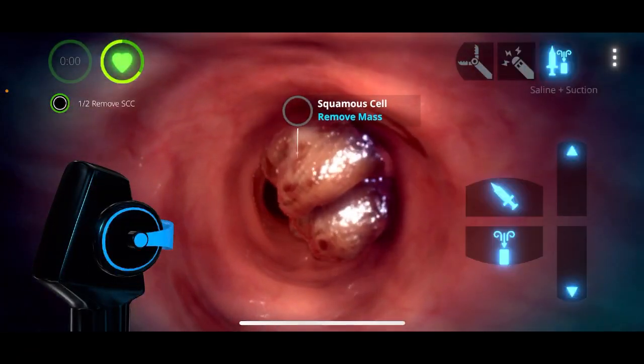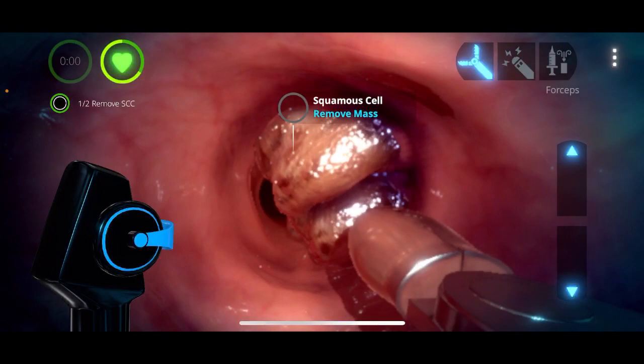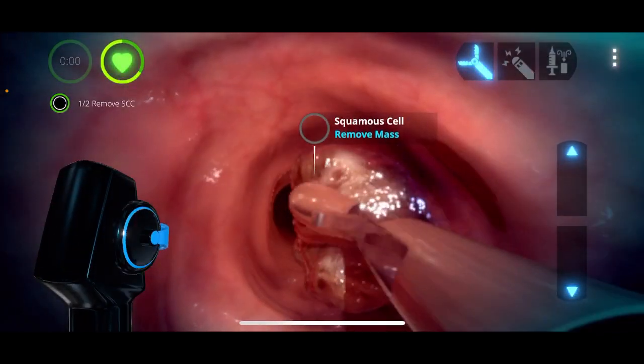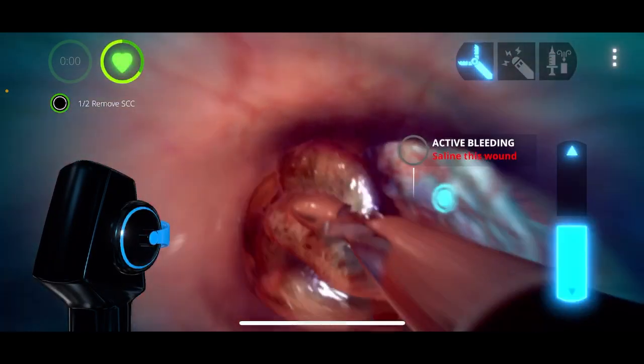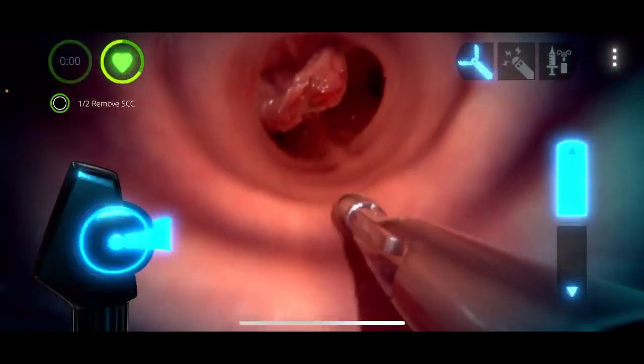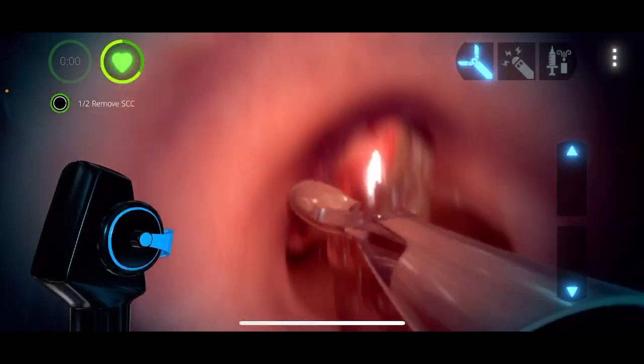Okay, so the entire squamous cell has been APC'd out. So now we're going to go ahead and yank it out. Hopefully we'll get a bit of a better... Oh, crap. And it came out of the forceps.